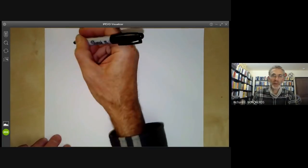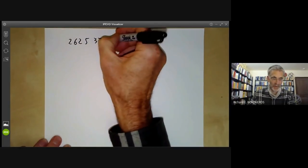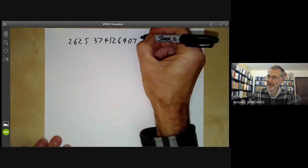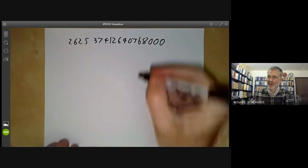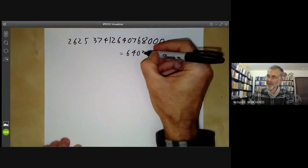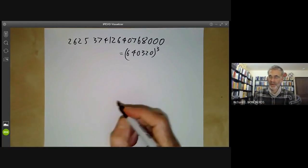I'm going to be talking about the integer 262-53741-26407-68000. So the first question is, why is this integer interesting? Well, one thing you can notice is that it's 640320 cubed. Well, that's not terribly interesting. There are lots of cubes.